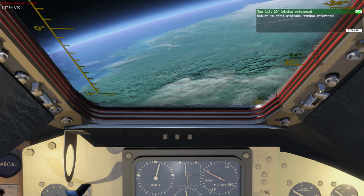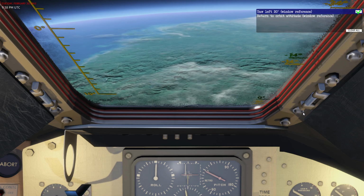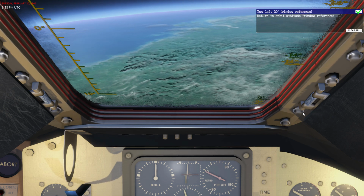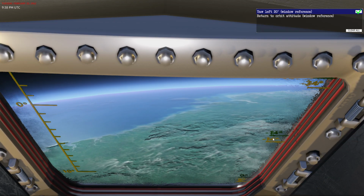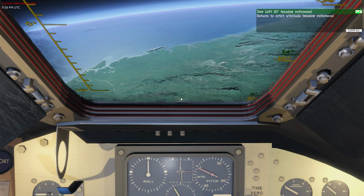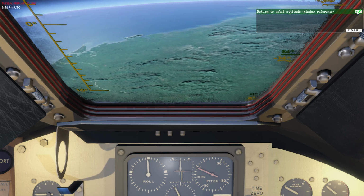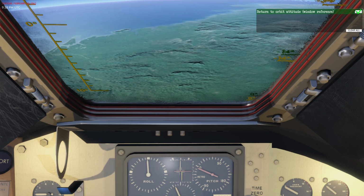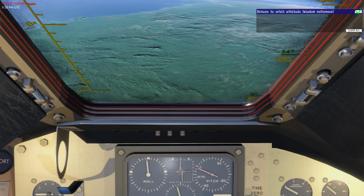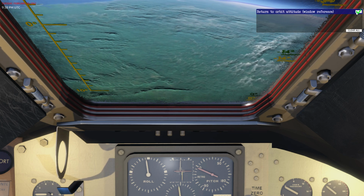And return to orbit attitude with the roll. And then after that, yaw to the left using window reference. Four 14 0. I get it now. Okay. Orbit attitude is up. Just keep yawing back this way. I think we pretty much got it from here.